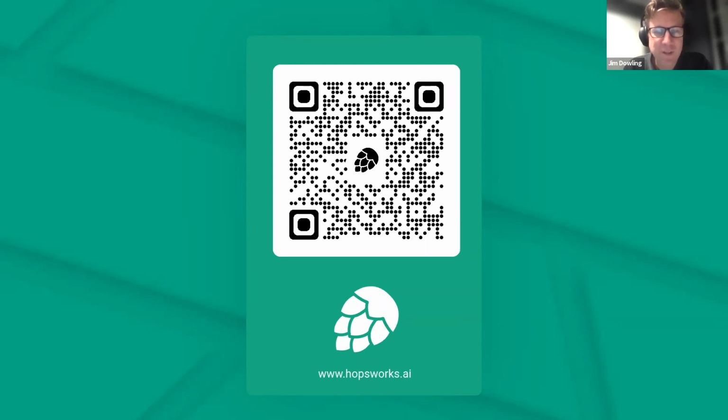Now we have another anonymous attendee asking a question. How many columns can Hopsworks feature stores support? It depends what you're doing with your feature groups. For the offline feature groups, it's pretty much unlimited. The online feature store, because it has low latency, because it has a certain level of characteristics that enable the low latency retrieval, has a limitation on the number of columns. I think it's like 512, I think.